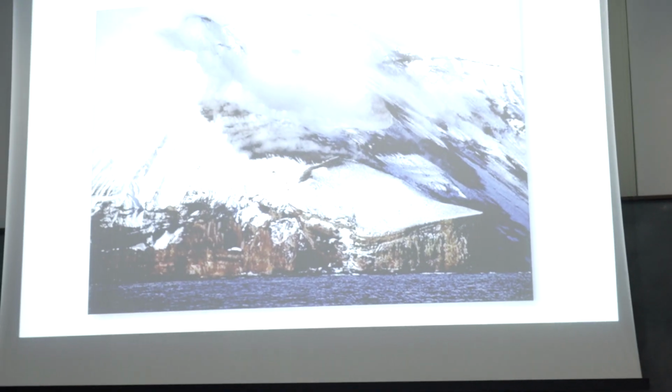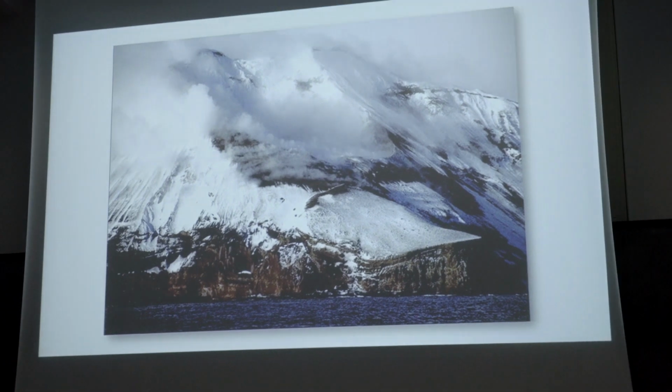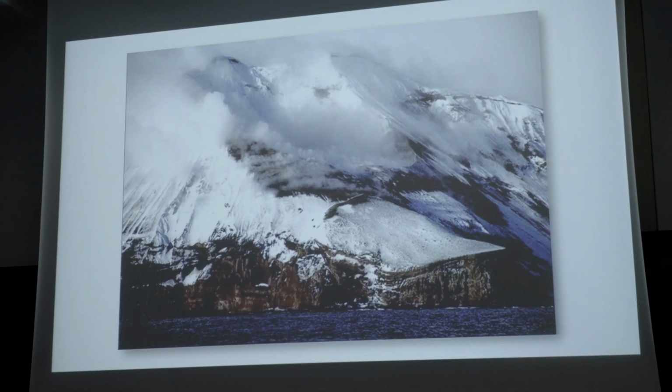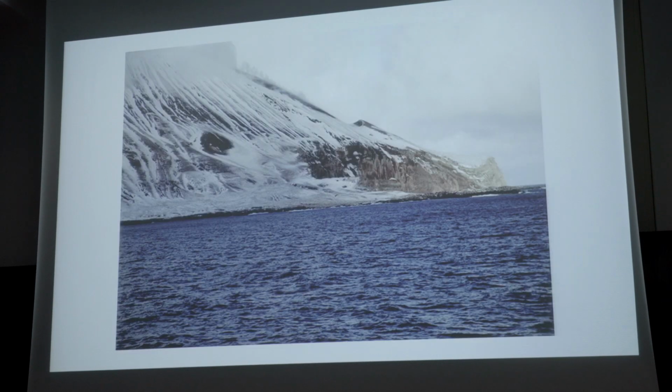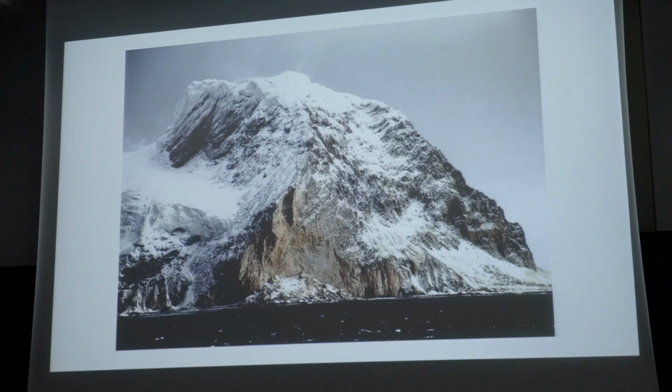That's a close-up of Zavodovski. You can clearly see the crater there. I must say, it's one of the most spectacular islands you're ever going to witness. We were actually across there looking for krill. Our scientist at the time was concerned with examining krill DNA, so it was a good excuse to go all over the Antarctic, trying to catch krill from as many locations as possible.